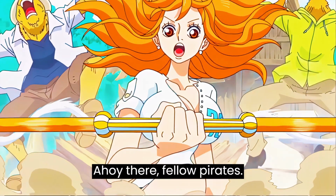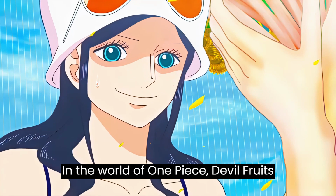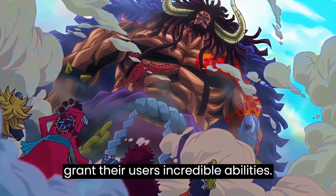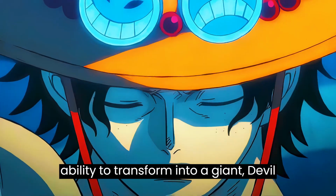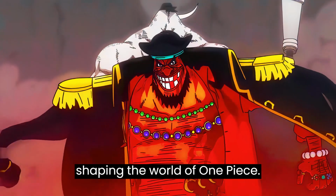Ahoy there, fellow pirates! In the world of One Piece, devil fruits are a rare and mysterious power that can grant their users incredible abilities. From the power to control fire to the ability to transform into a giant, devil fruits have played a major role in shaping the world of One Piece.